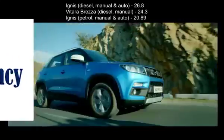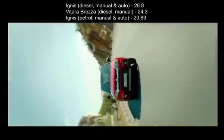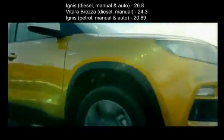Fuel efficiency. In our back-to-back tests, the Brezza was 2 kmpl more efficient than the petrol Ignis and 1 kmpl less efficient than the diesel Ignis.